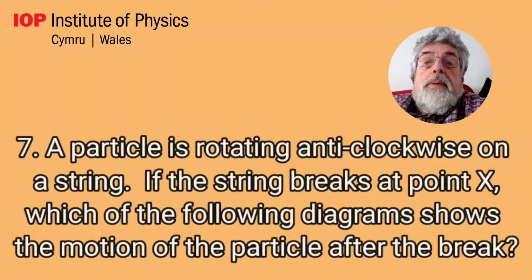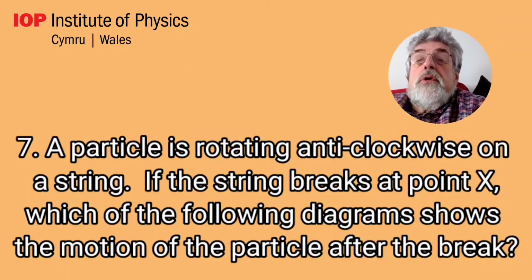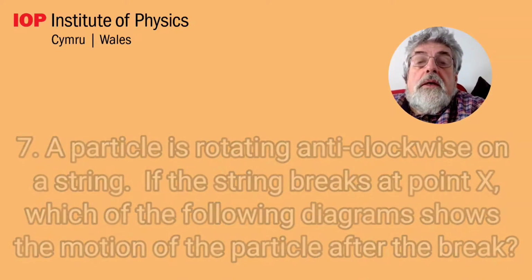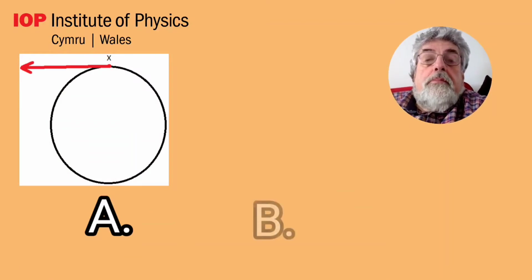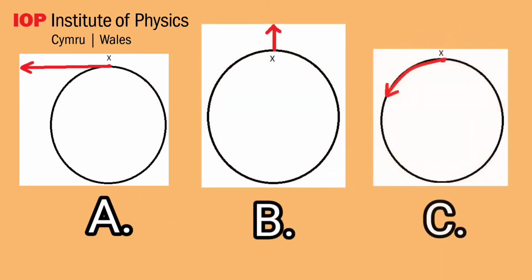Question 7. A particle is rotating anti-clockwise on a string. If the string breaks at point X, which of the following diagrams shows the motion of the particle after the break? Diagram A, Diagram B, or Diagram C?